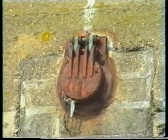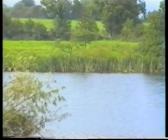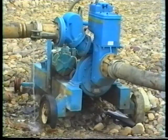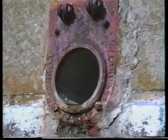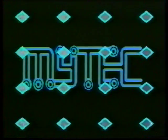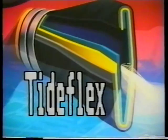Repair bills for the chaos caused by backflow reach into the thousands. Flooded areas, low-lying land, streets and basements all have to be cleared and repaired. Overall, flap-type check valves have failed to meet the demands placed on them. Mytec Limited has found the answer to all of these problems.